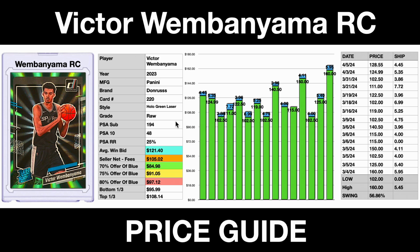Now, as far as PSA submissions are concerned, we've seen 194 and 48 have come back perfect 10s. That's a 25% rate of return, which is actually relatively low for recent cards. Things like the Prisms are coming back at like a 50 to 60% rate on a lot of those parallels. So the green edge, I'm sure, is part of the problem. With that dark edge, you're going to have some hard times as far as softer edges showing through, and it would not surprise me if that's where the problem lies.